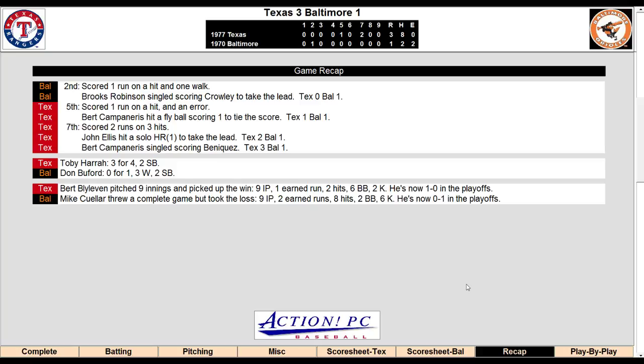So, once again, the number 8 seed 1977 Texas Rangers defeat the number 1 seed 1970 Baltimore Orioles 3-1. Bert Blyleven throws a 2-hitter. The Rangers advance. The Orioles go home.